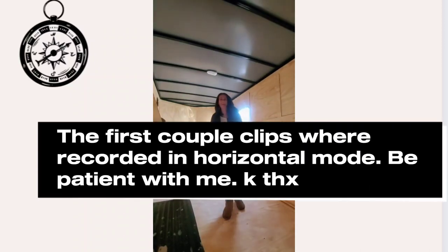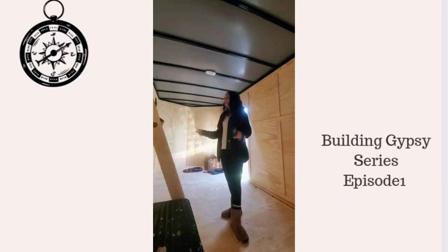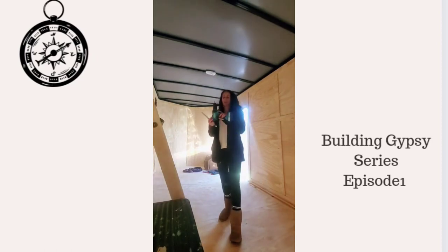Hey guys, we're going to get started on tearing all of these plywood walls out, taking the trim off and taking the plywood off so we can get some insulation in behind those walls. I'm starting out with a 20 volt drill, and it's been doing pretty good so far.